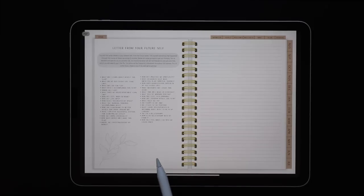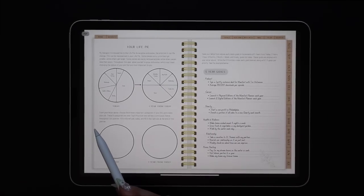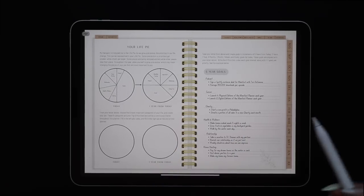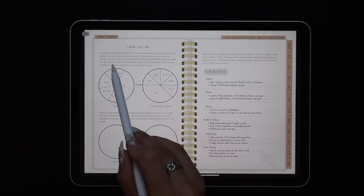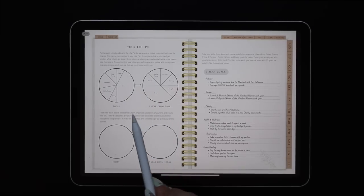So really make sure you set aside a lot of time for the beginning of your planner. And then from your letter from your future self, you're going to go into your life pie. Your life pie is something that my therapist taught me, and I bring it with me everywhere because it's just so beneficial to my life. So I have everything explained out here of what the life pie is and how you will use it.